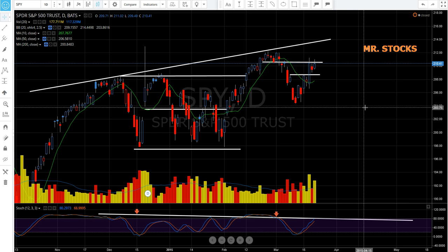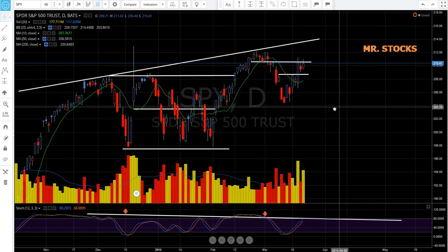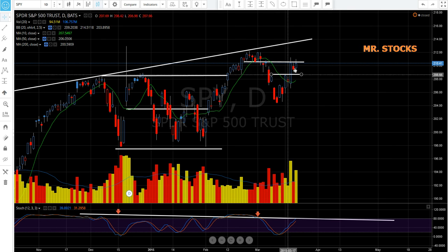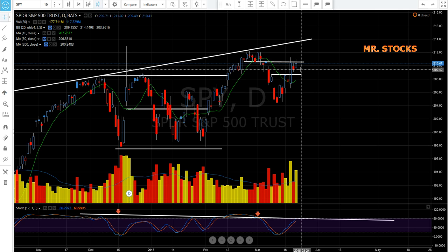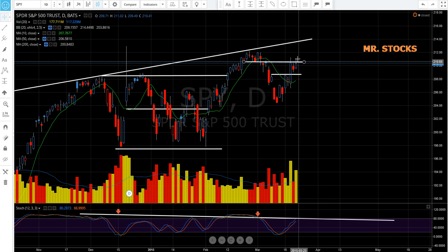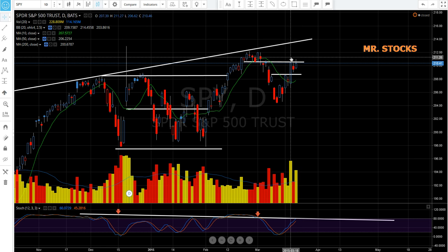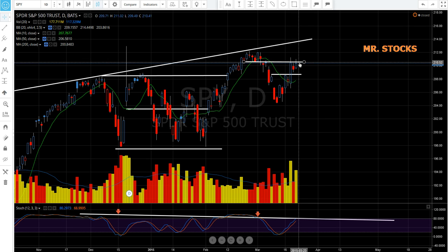Hey everyone, I wanted to go ahead and take a look at the SPY as we head into this week's trading session and talk about Friday's action a little bit. I said the range last week would be in the 208s to 210s, and we poked back above into the 211 area, didn't make a higher high off of this candle, and a little bit concerned that it closed again below this resistance line.